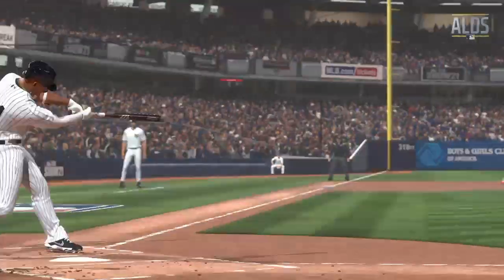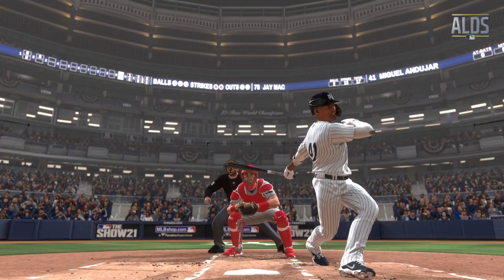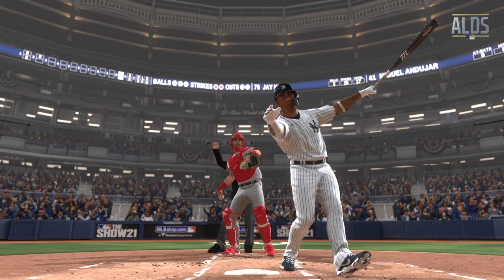Wow, his stuff looks electric coming out of the gates in this one, guys. That's 5 batters faced, 4 strikeouts. That's going to be a tough pace to keep up, but it looks like he has what it takes to work deep into this game.